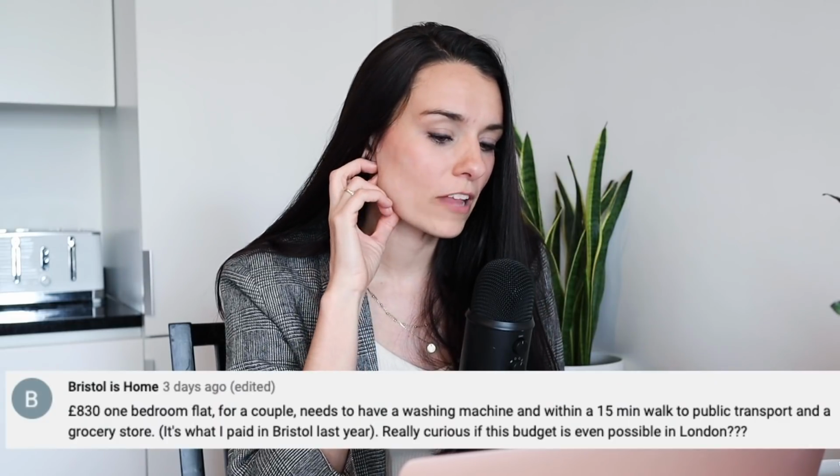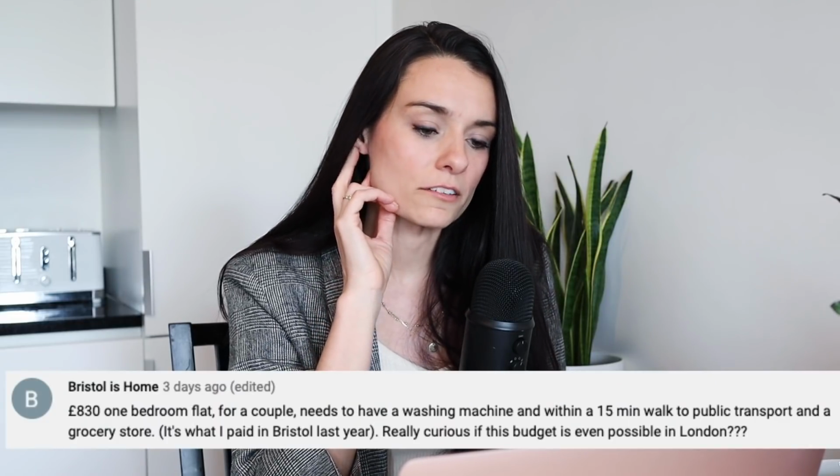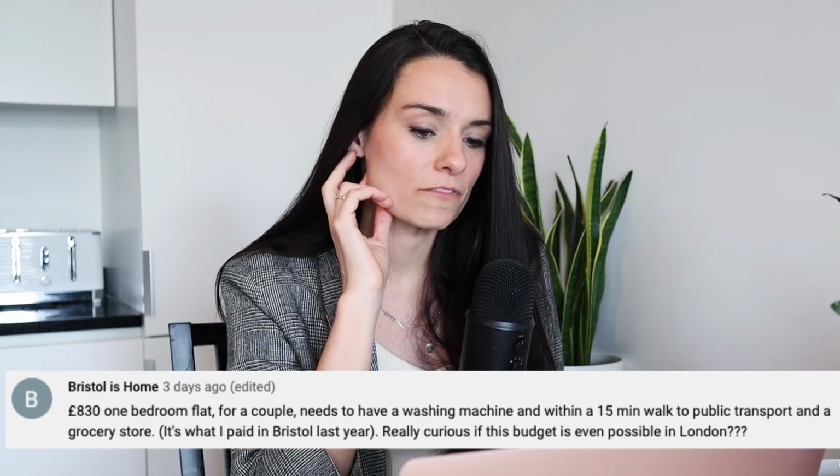Bristol is Home wants an £830 one-bedroom flat for a couple, so kind of like the other one. Needs to have a washing machine and within 15 minutes walk to public transport. So we can expand our search outside of central London, so at least that's good. But I did do that, and for only $800, under $850 a month essentially, there wasn't much.